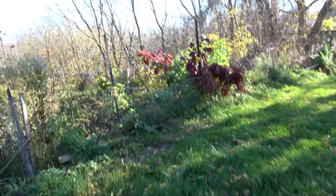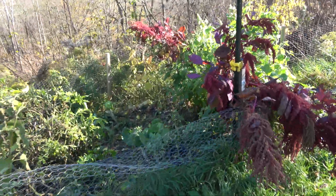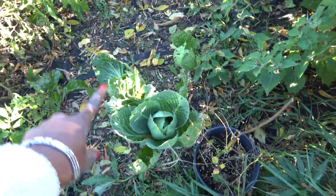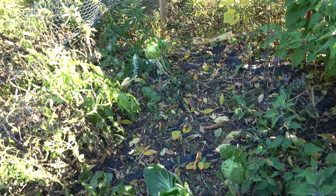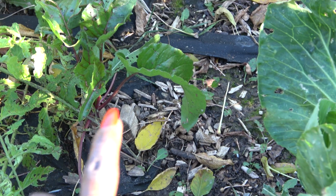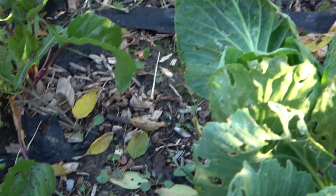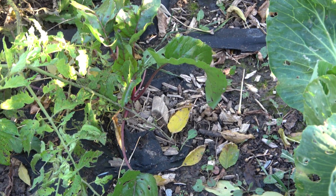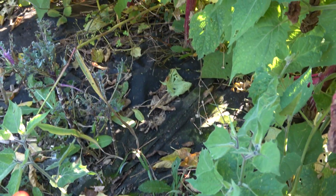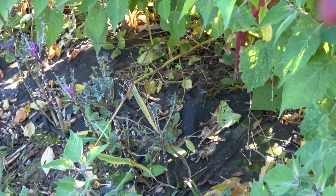Before we get to the greenhouse, let's just check out some of the brassicas we have growing in the garden. So here are the cabbages. I have 1, 2, 3, 4, 5 cabbages growing in here. I also have a row of red beets growing. Here's a few of them. I'm just letting the beets grow as much as they want and get as big as we can for now. The broccoli, still trying to recover from the pest damage.